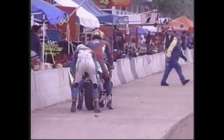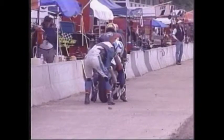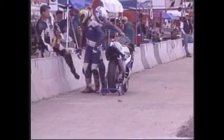Oh, coming into pits now. 174. This is the team that's right behind us. But I'll tell you, I don't know what kind of pit stop this is. 174 is TM Motorsport on a 600 Suzuki from Plano, Texas.